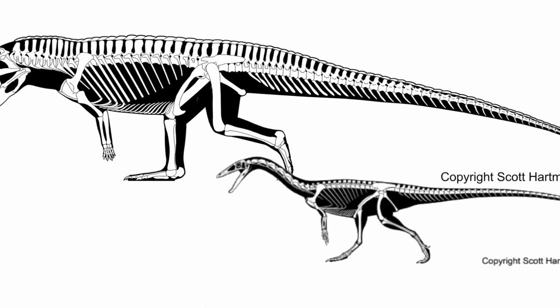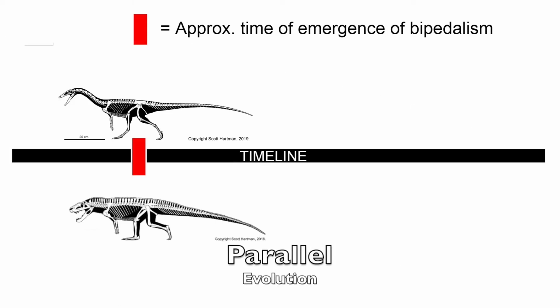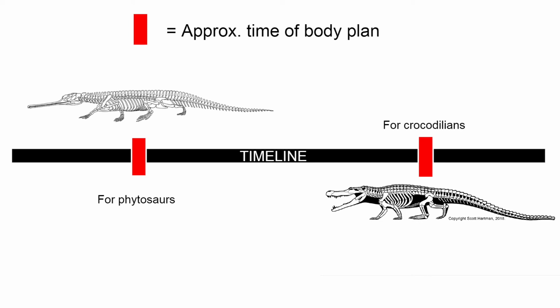Dinosaurs are closer to birds than to crocodilians and Postosuchus. Instead of sharing a bipedal ancestor, the 2 lineages developed a trait simultaneously in the same environment. This is called parallel evolution. When one trait develops independently in 2 groups at different times, it is called convergent evolution.